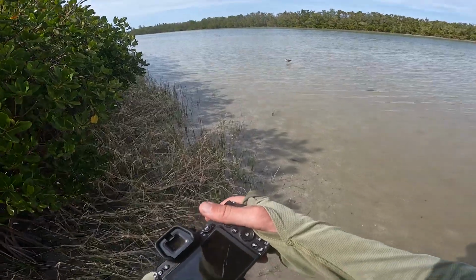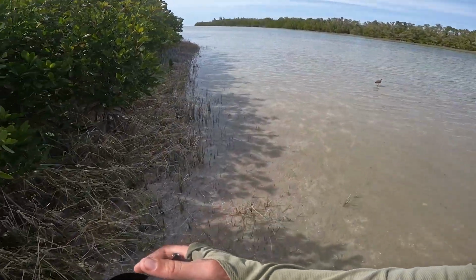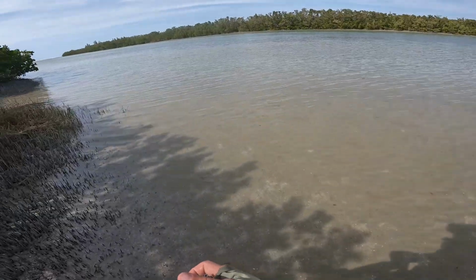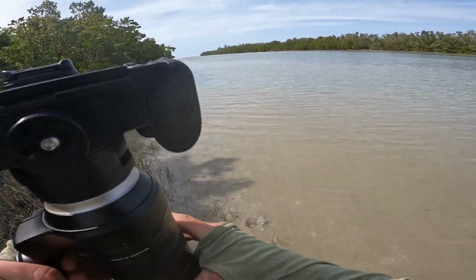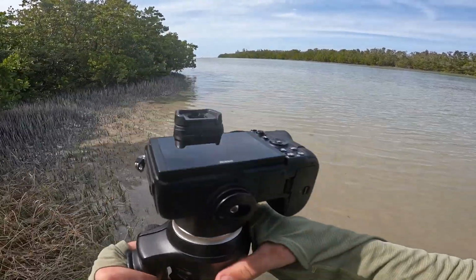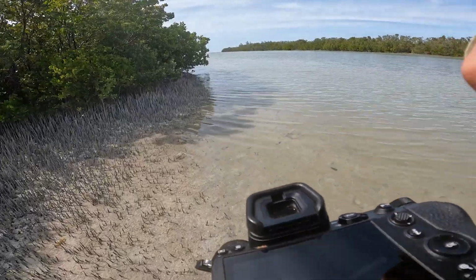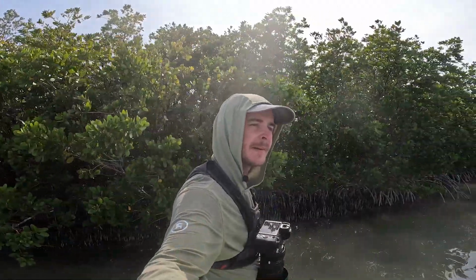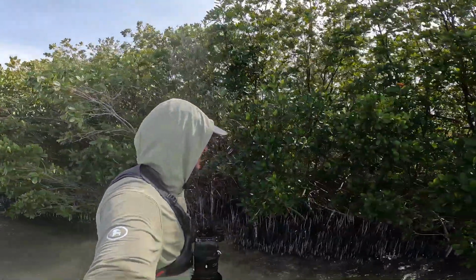I'm not trying to disturb you. I'm just going to walk on by. Oh, no. Okay. I'm not looking at you. I'm not looking. Nice, I think we're good. We didn't disturb our friend. Maybe moved him a bit, but he didn't fly. Good stuff. Oh, I just spooked a kingfisher. You little rascal. Oh no. That's how it goes, I guess.